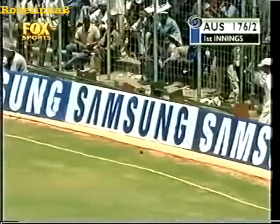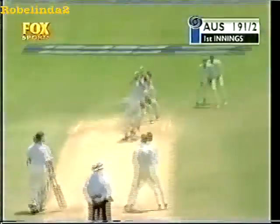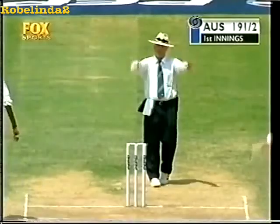Expansive drive there from Matt Hayden. He smashed that through the offside. Going inside out. And Matthew Hayden decided to go down the wicket to begin the post-drink session. He is in magnificent hitting form.